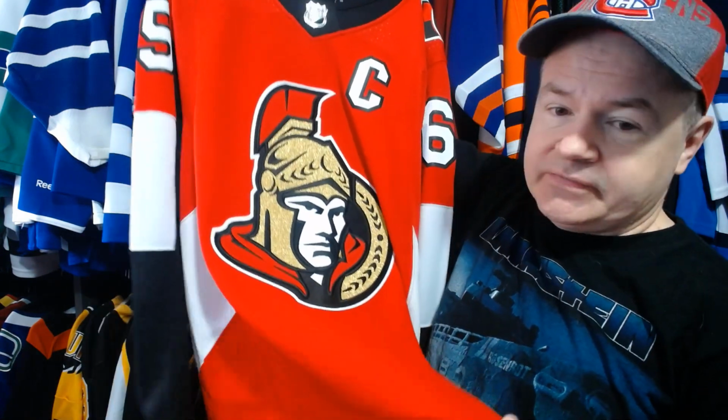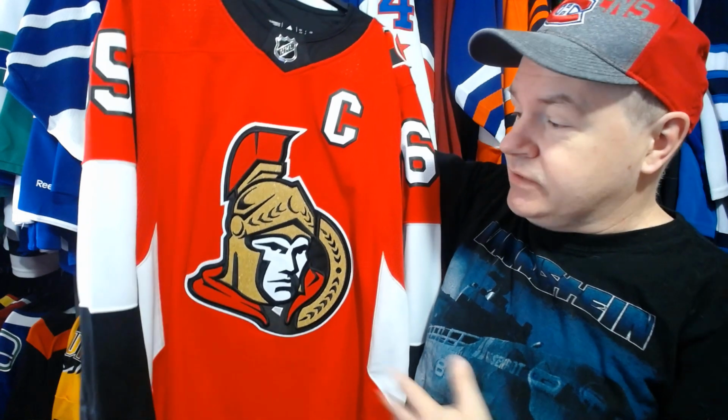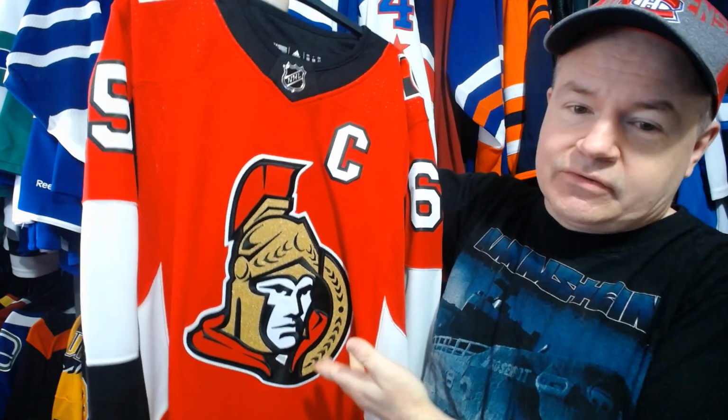I do wonder if they had done something different with the striping on this, if the fans might have liked it more. But hey, you know, you take their current design, you slap this logo on the front. I think that would be a winner. But we may never know. Well, I say that, and yet a few years down the road, people will want this logo on a third of some sort, and this will be considered the throwback, and the cycle likely repeats again.